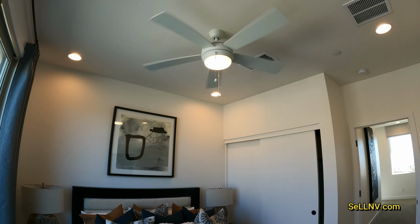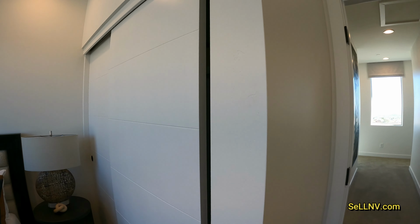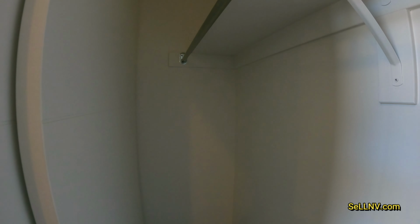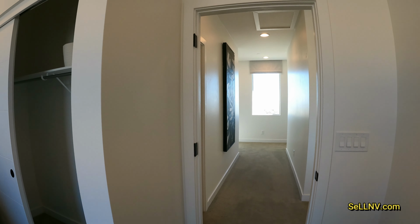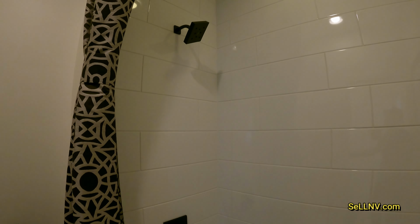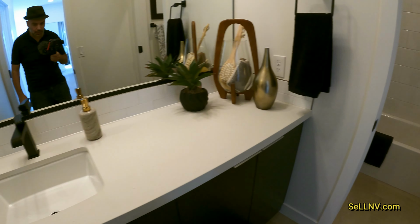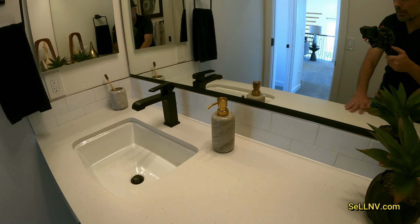So we have a can light, we have a ceiling fan. So we have four can lights. Let's see, we have a slider door with the closet. Smart panel box in the closet also. Upstairs, shower, bathroom. Pretty nice bathroom. I wish it had a dual sink instead of a single one.